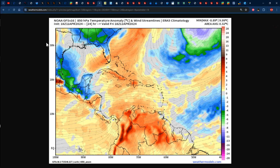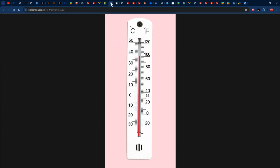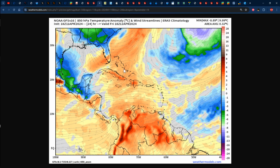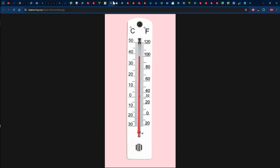This map from the GFS is showing 18Z on Friday, which is actually 1 p.m. on Friday. And as relates to the temperature forecast across Jamaica, we see Jamaica embedded in some orange colors that we can see by the key on the right, represent up to 3 degrees Celsius above normal temperatures. I know the normal temperatures for the month of April across Jamaica are about 88 degrees Fahrenheit. When we take a look at the thermometer, 88 degrees Fahrenheit is almost the same as 30 degrees Celsius. So I guess we could say that considering these orange colors, we're going to be receiving anywhere from 30 to 33 degrees Celsius at most for Jamaica's temperature on Friday.